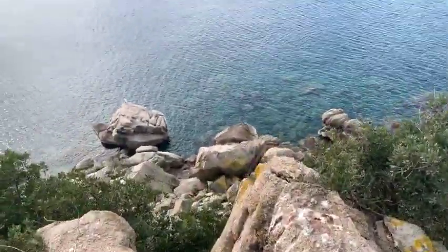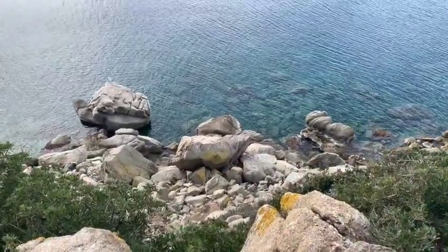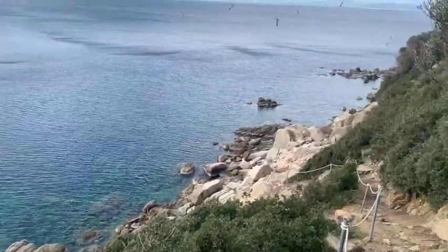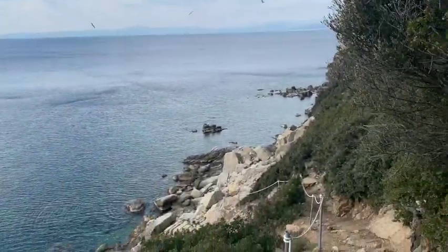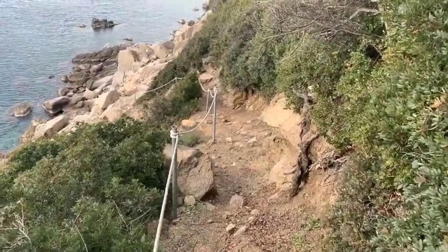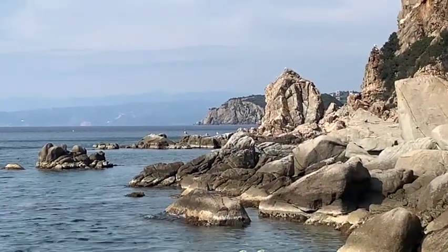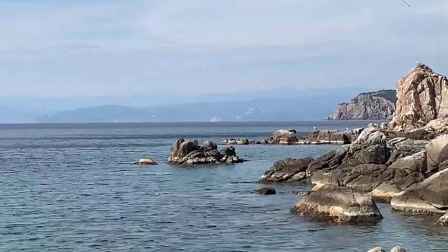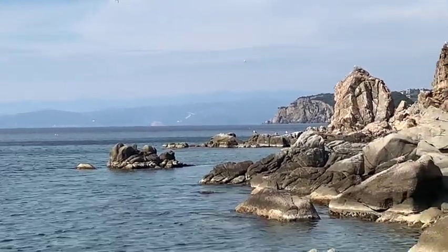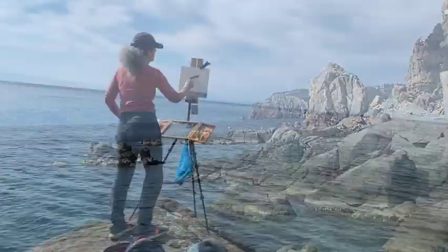Okay, look at that, you guys. I could stay right here. Yeah, that's quite beautiful. Let's keep going. Okay, so this is what I want to paint. Some version of that, maybe. More close up. Let's see how I can do.